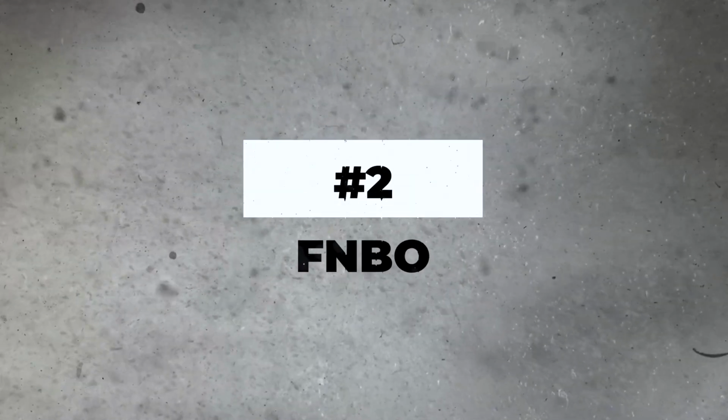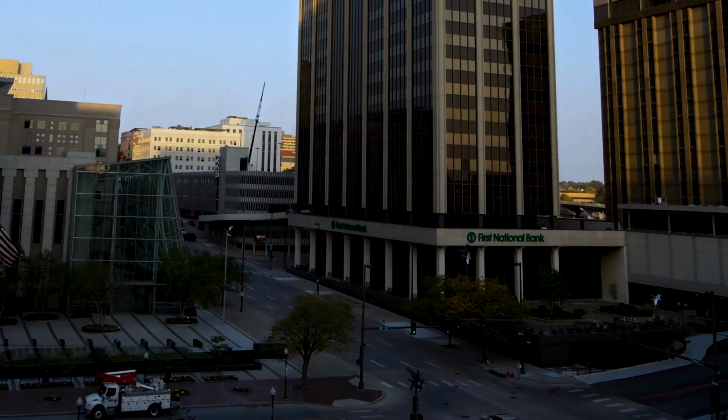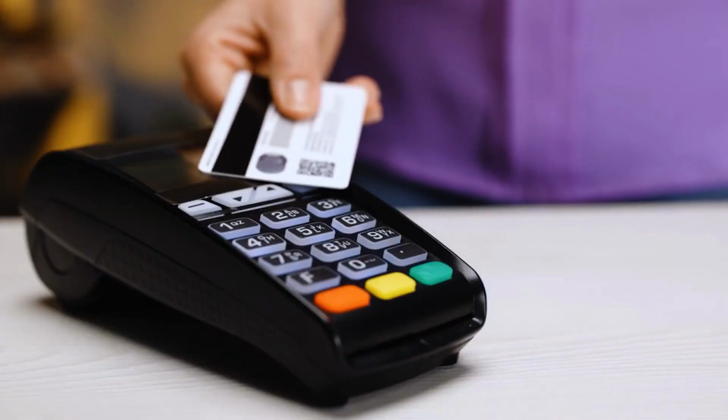The next bank I would say is FNBO Bank. FNBO is another bank where you can go and get a secured credit card, and then they will graduate you to an unsecured business credit card. Again, it just depends on how responsibly you manage these cards. So we want to make sure that we manage our card responsibly.